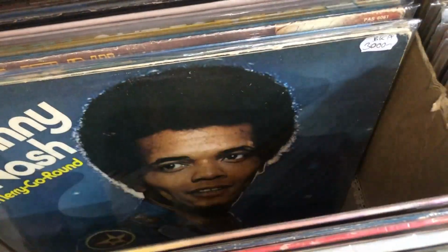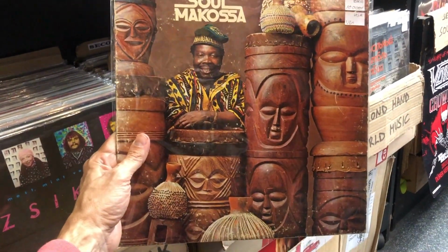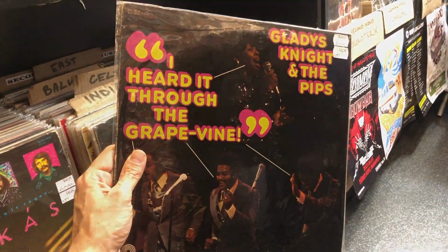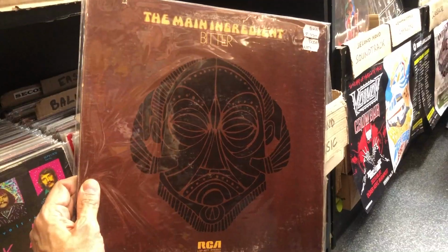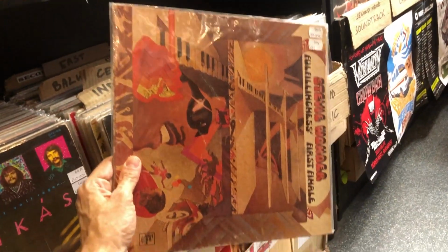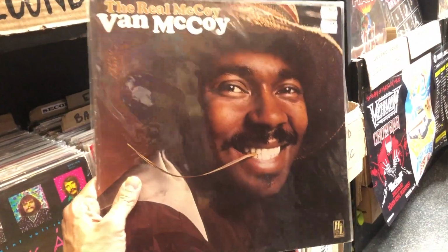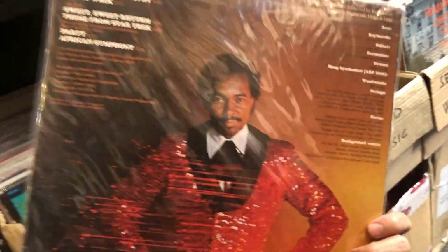Ain't that amazing? I love this version of Soul Makossa by Olatunji from 1973. Beautifully produced. The Main Ingredient, Bittersweet, also from 1973. Oh my god, Van McCoy, I love this album. This is the last album I thought I would ever find in Hungary.